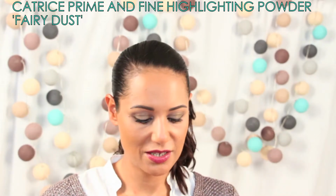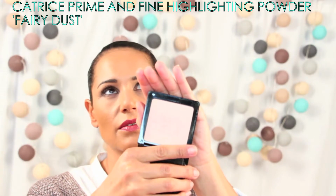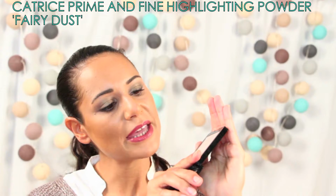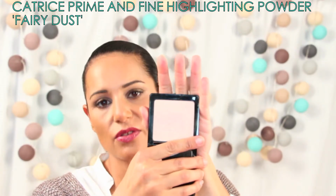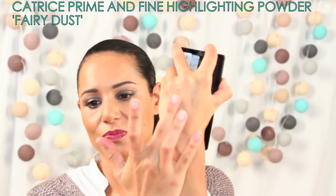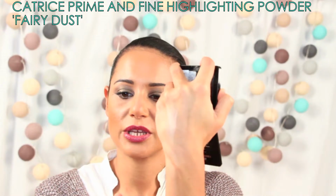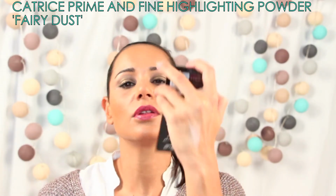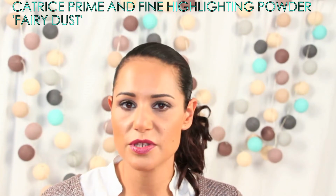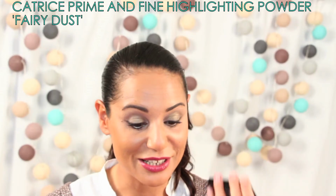And it is a beautiful highlighter. It looks like a very, very pale pink, or a very pale peachy pink, and it's got the nicest light reflecting shimmer. It's super shimmery, but at the same time it looks really subtle on the cheeks. So I use this as a highlighter in general on the cheeks, on the cupid's bow. I used it as a brow bone highlighter. I use this a lot and I love it, love it, love it.